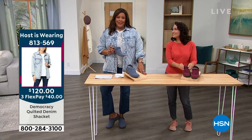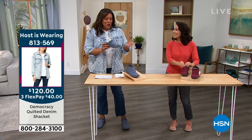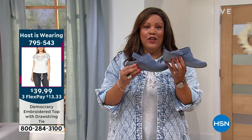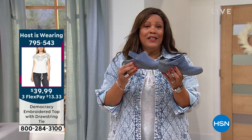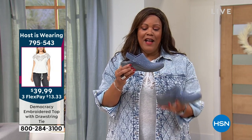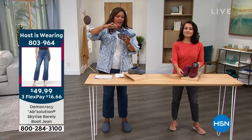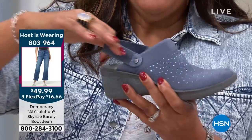I don't wear socks with anything. I don't either. It's so cute. So remember, you can wear it as a sling back. So here's the sling back, and then here it is the way that I'm wearing it. So you're really getting two looks in one. I think that the fact that you have that flexibility, that goring right here, so this is gonna stretch, so nothing's gonna be tight.